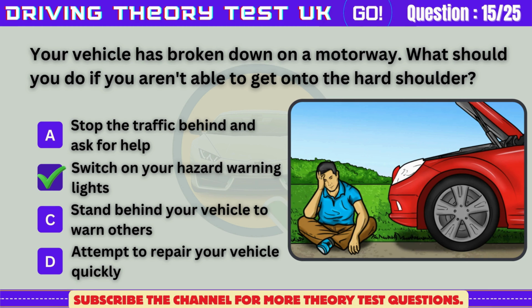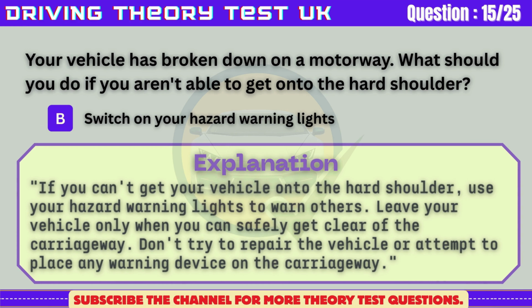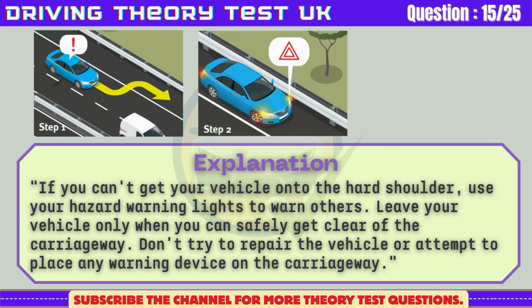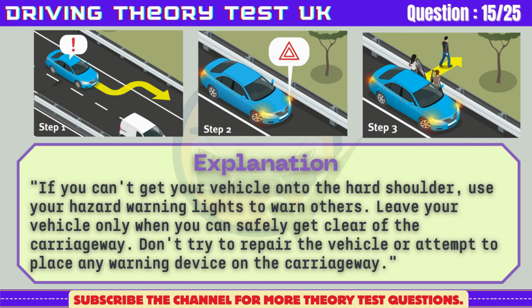Answer was B. Switch on your hazard warning lights. If you can't get your vehicle onto the hard shoulder, use your hazard warning lights to warn others. Leave your vehicle only when you can safely get clear of the carriageway. Don't try to repair the vehicle or attempt to place any warning device on the carriageway.